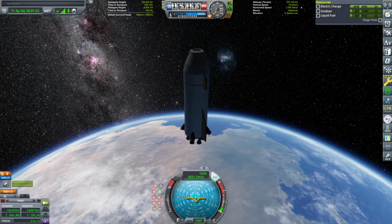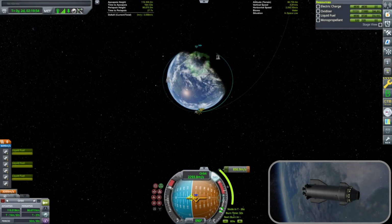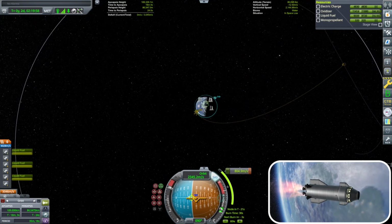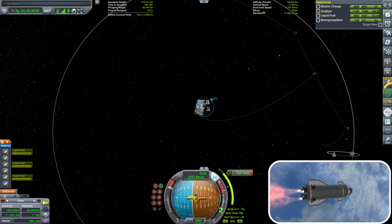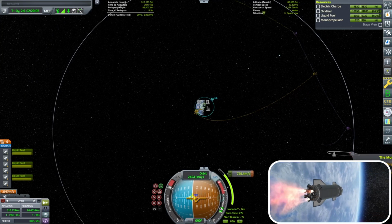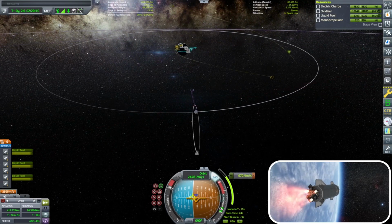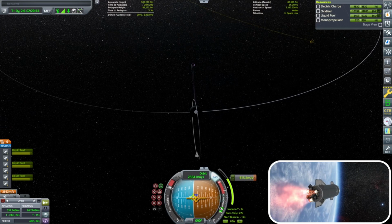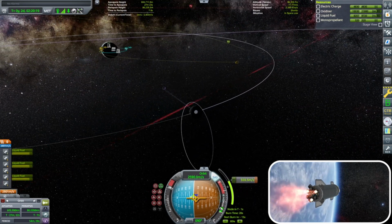Well, it looks like we've completed our retro burn of the refueler and it's getting ready to re-enter the atmosphere. Now we're going to conduct our transfer burn out to the moon. I could have gone a lot more into detail with the maneuver node and oriented it so that when it arrived at the moon it wasn't on a collision course, but sometimes it's just easier when you have all this extra fuel just to do it the easy way. So that's the way I did it. So here we are, burning away, increasing our velocity, raising our apoapsis so that we get a moon encounter.